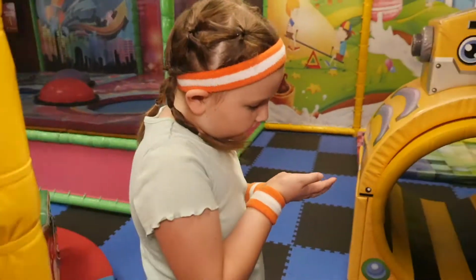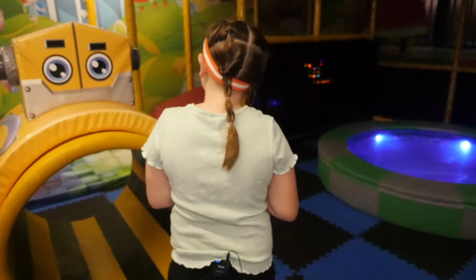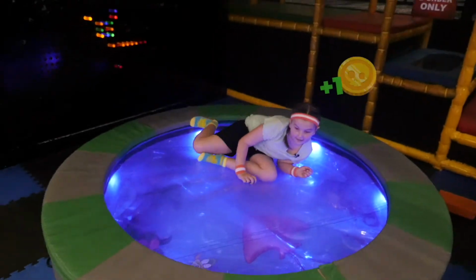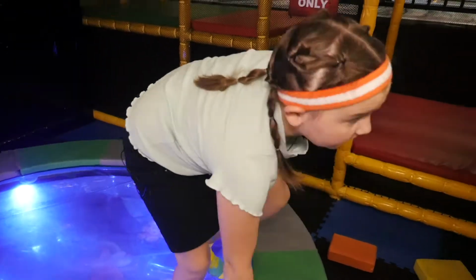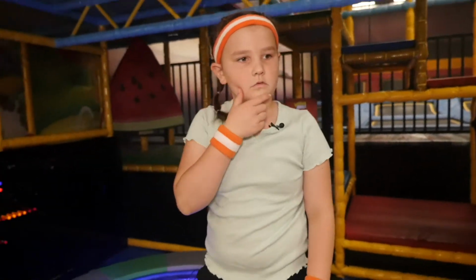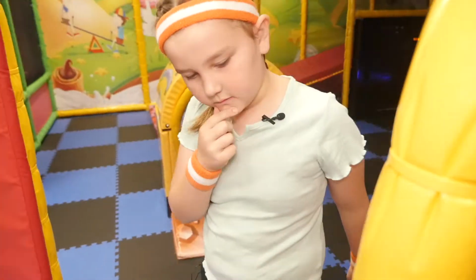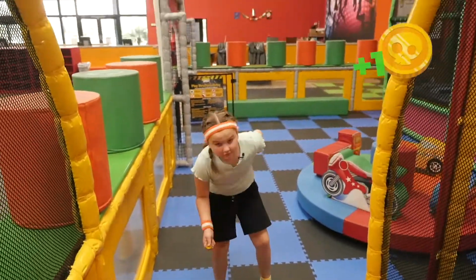Now we have four lucky coins. Is there any more else? Oh, in the pool! Oh, look it, now we have five! Okay. Where's another lucky place to look? Oh, look it! We found another lucky coin.